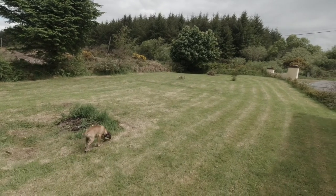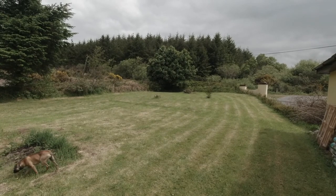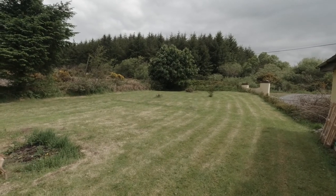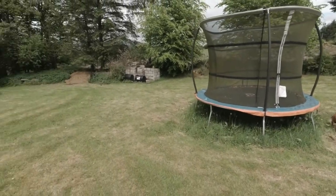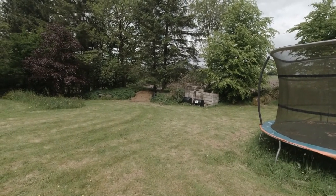So I think the immediate tasks are as follows. Those plants that need to be rooted out, and that chaos corner down there needs to be straightened out.